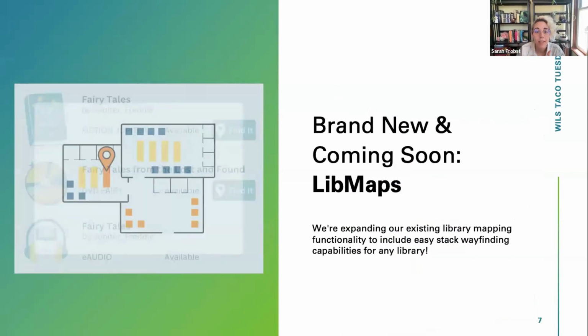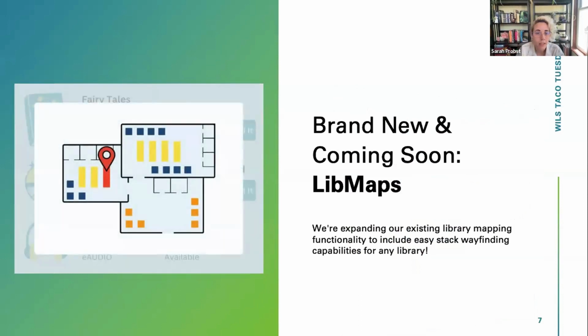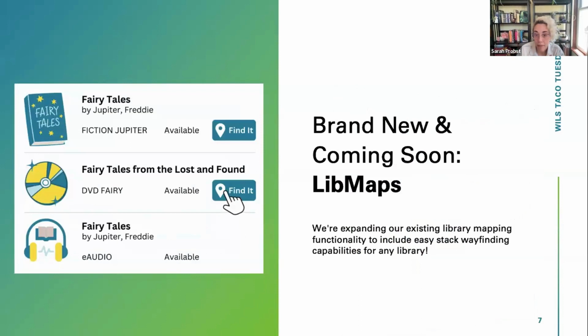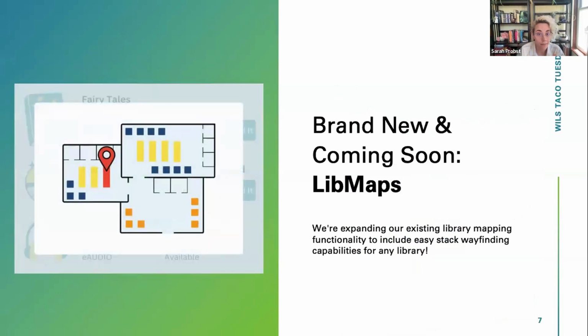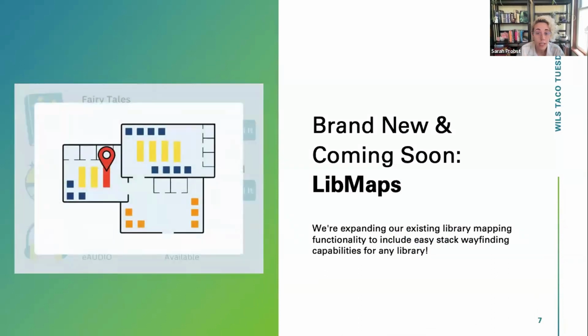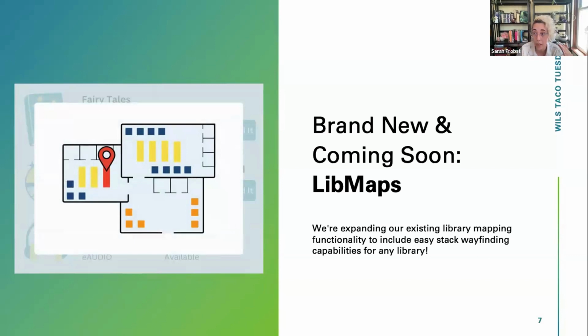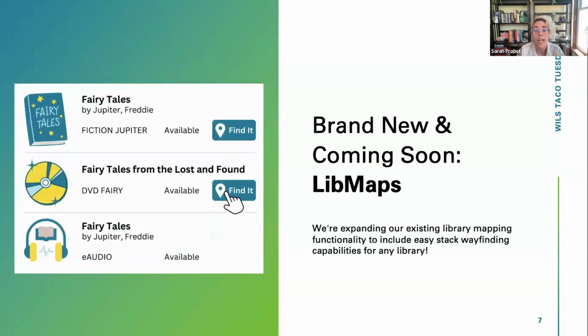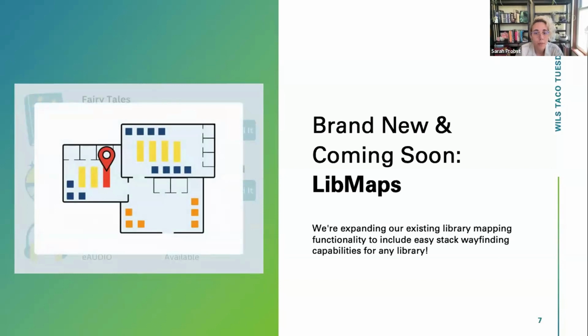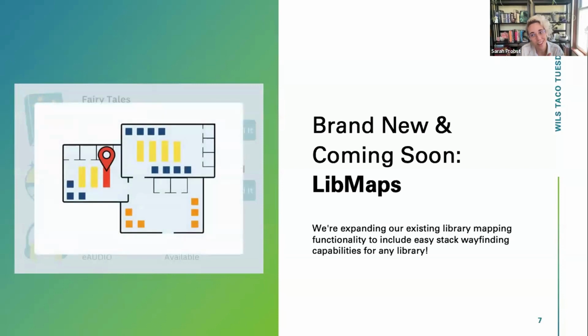With LibMaps stack wayfinding, you're going to be able to add a clickable Find It button to your library catalog. When a patron clicks on the button, we're going to automatically display a map that points your patron to their desired item. You are going to be able to generate and upload a list of your existing stack call number ranges along with library if you have multiple buildings, zone if you have east wing, west wing, multiple floors, and collection information. So the built-in spreadsheet upload option allows you to easily upload all of your call number ranges in bulk.